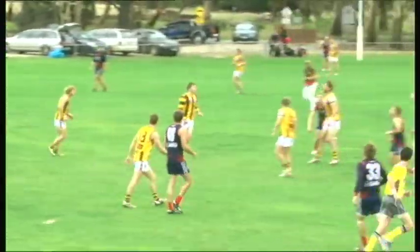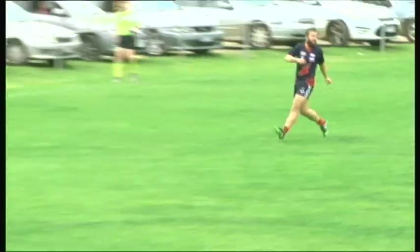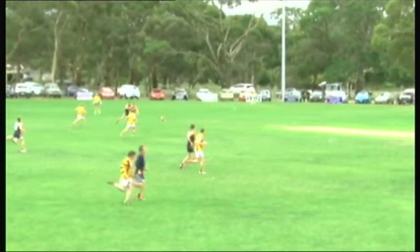Throws the ball back in. Hybens gets the tap down. Ball tapped into the free space. Picked up by Van Stebbing. Went to Berg. Went back to the middle of the ground. I'm not too sure who he's looking for.